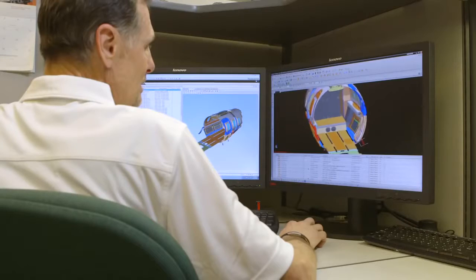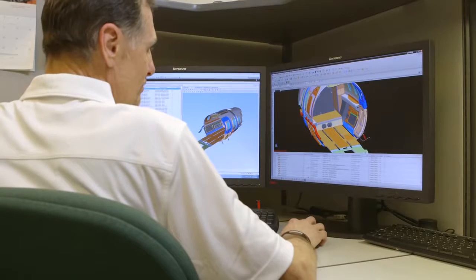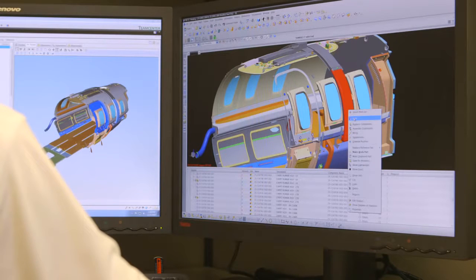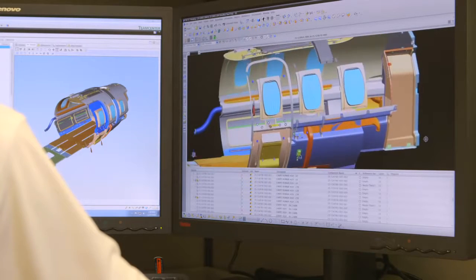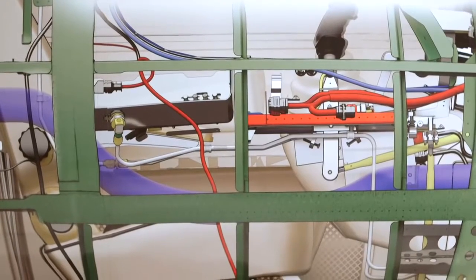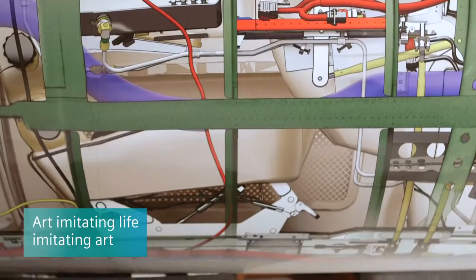We use the Siemens suite of products, which includes NX for the complete design of this aircraft, as well as for maintenance issues that may come up post-delivery of the aircraft. We took the conceptual model to move it into the real world by taking the 3D model, rendering it in high definition lighting, and then flattening it into a 2D image, still in the computer, to then apply it and print it onto a vinyl media to be rewrapped in 3D space onto the actual mock-up that we have here beside us. It's kind of like art imitating life, imitating art.